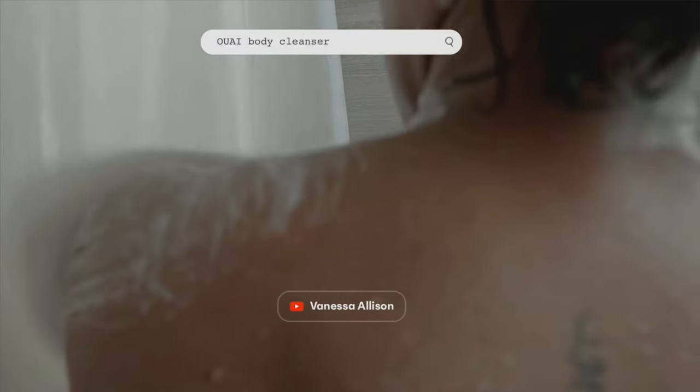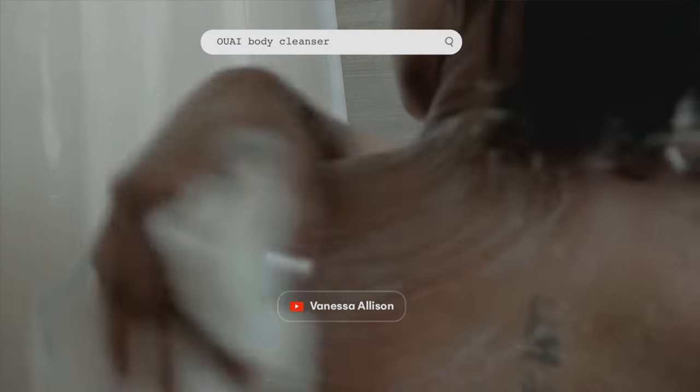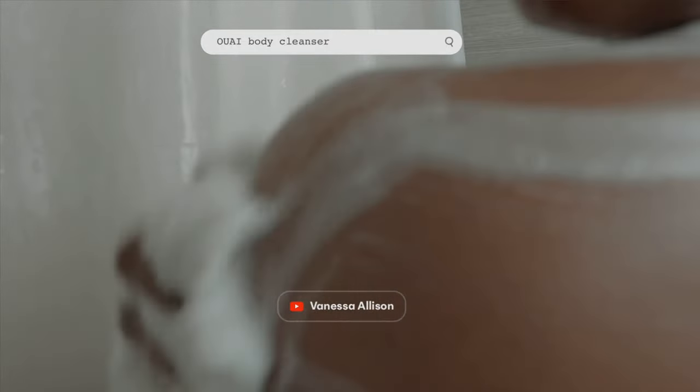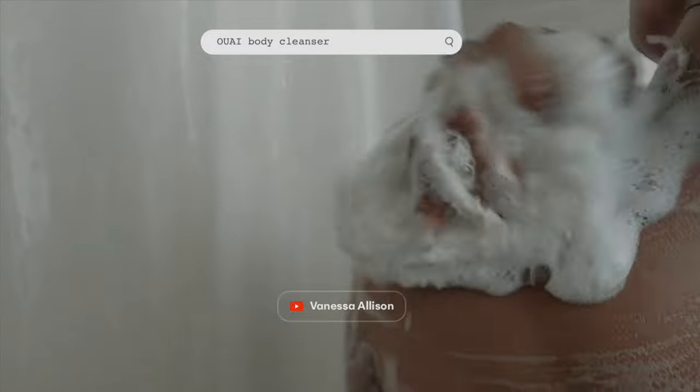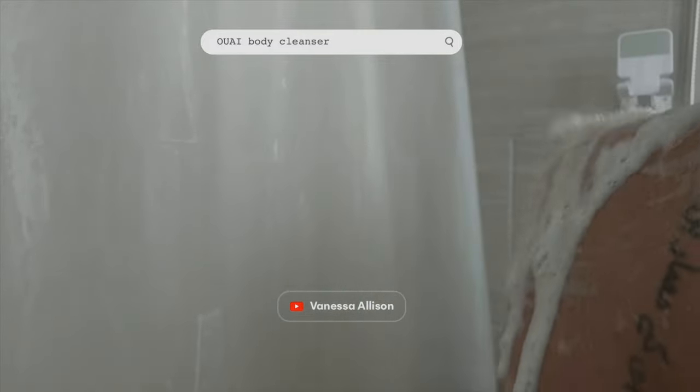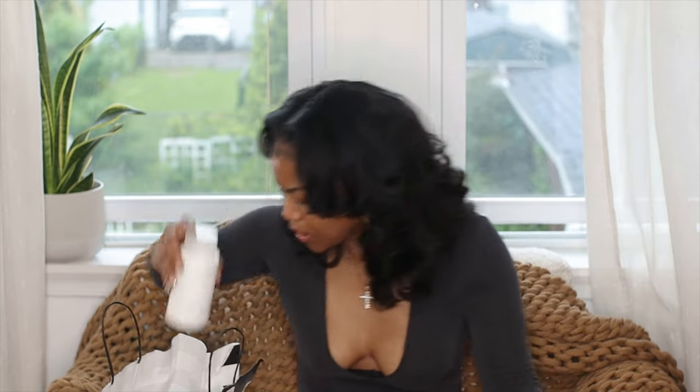I have used the body wash and it does smell really good. It's a scented body wash. I didn't notice too much of the smell lingering on me because I used the lotion. I only used this once yet. I do have to try it on its own and just see what it's doing, you know. I'll update you guys later if it makes it into a favorites video.